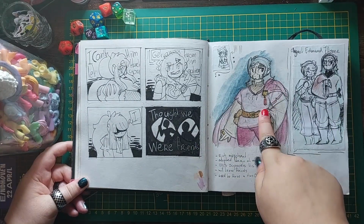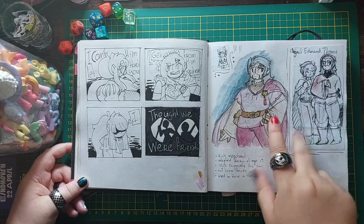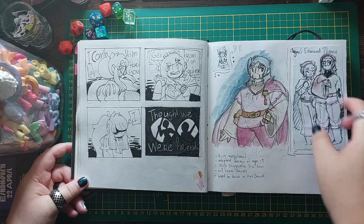This is Florian's dad. I never made a proper rendered version of him, which is sad. I might do that at some point because I do like his design.